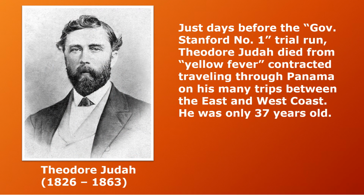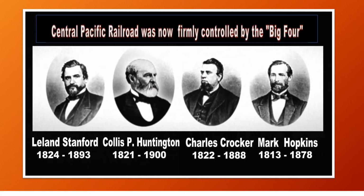Just days before the Gov Stanford No. 1 trial run, Theodore Judah died from yellow fever, contracted traveling through Panama on his many trips between East and West Coast. He was only 37 years old. Central Pacific Railroad was now firmly controlled by the Big Four.